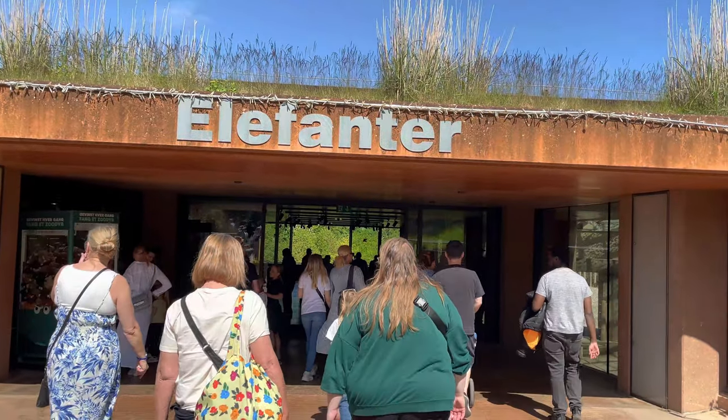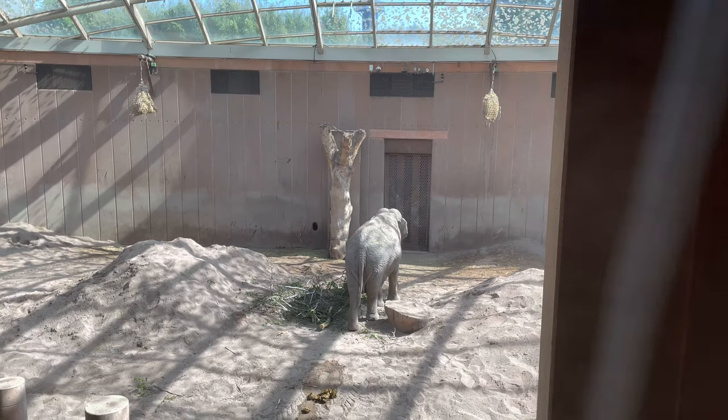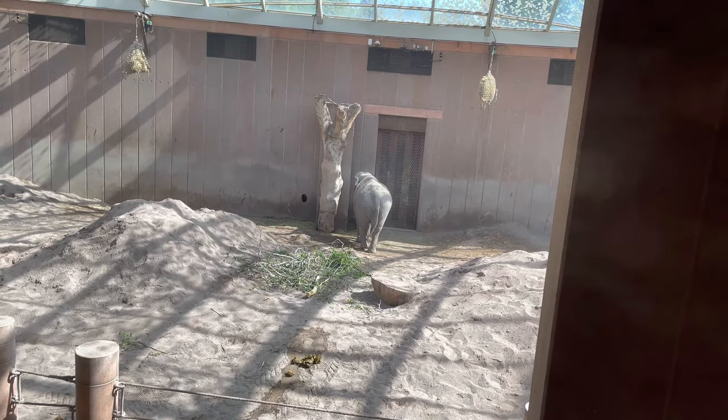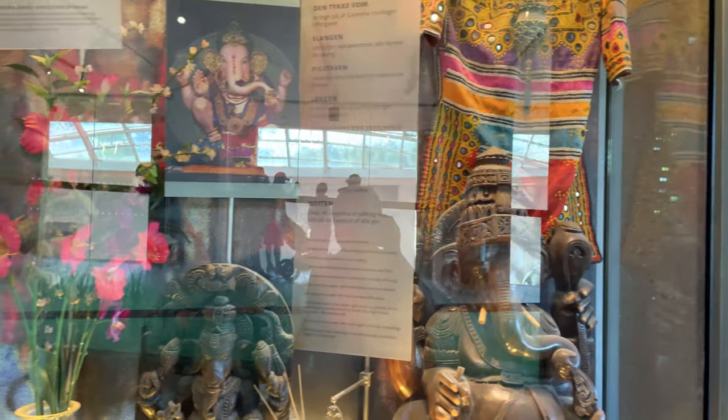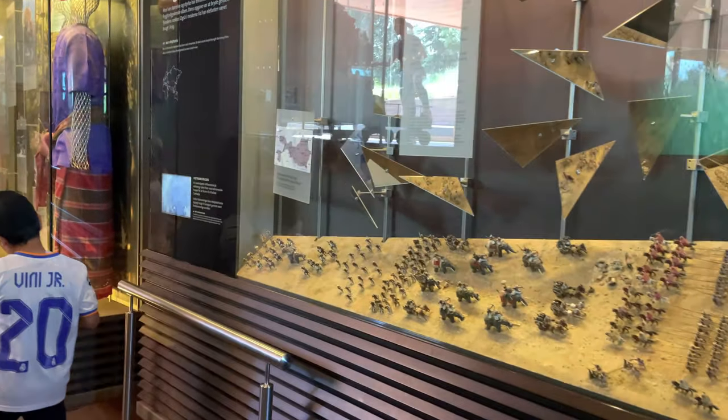Heading on to elephants. I think they're wanting to show depictions of elephants in different places. And it's of course mostly from the Asian continent. See how they were used in wars and battles.